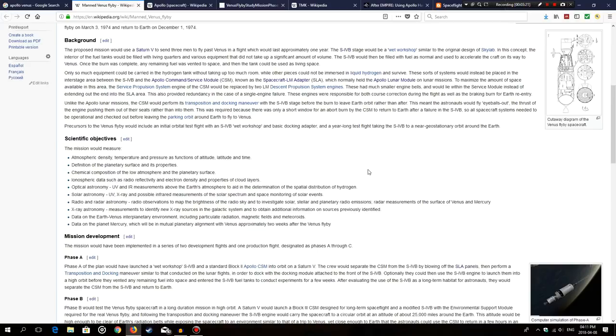Unlike the Apollo lunar missions, the CSM would perform its transposition and docking with the S4B stage before the burn to leave Earth, which makes sense, comrades, because after all, you don't want to run into the problem that we had now in the Apollo mission of the moon, where we could not dock successfully. If they burn to Venus and then can't dock successfully, it's an absolute disaster. So you have to do that before the burn. Then you obviously will do the burn sort of where the astronauts pointing backwards. So that's why they call it an eyeballs out burn, because it could knock your eyeballs out, but obviously it wouldn't have that much thrust.